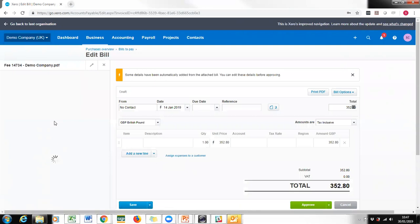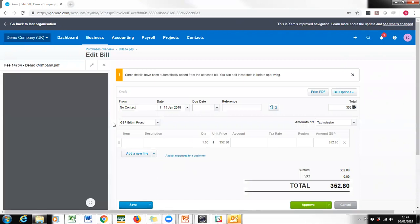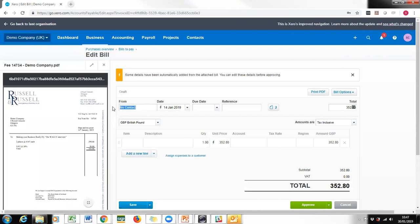Now this is early stages for Xero, but this is only going to get better as we go on. So as you can see, it's not picked up the contact name at the moment. So I want to change that to say Russell and Russell.